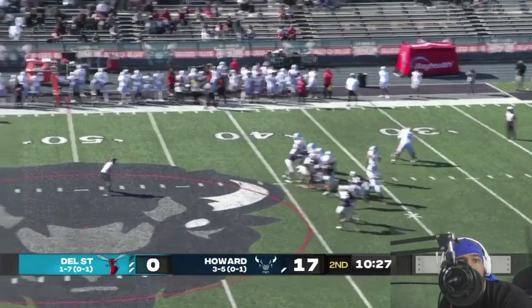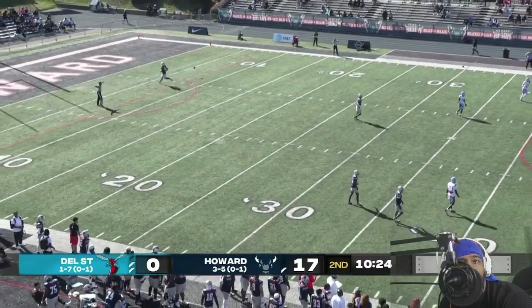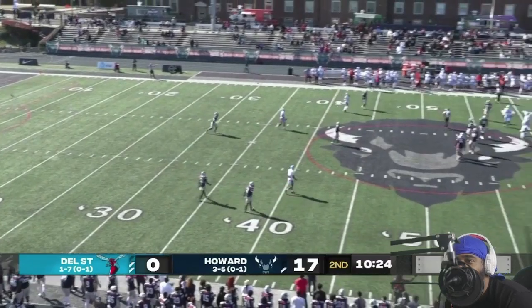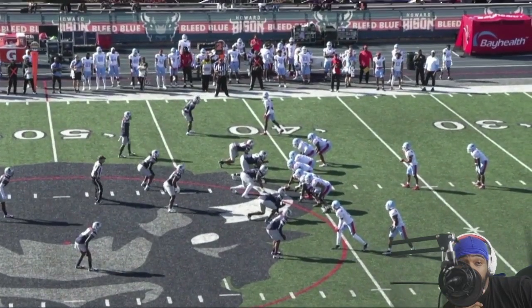Henry off of play action. Henry uncorks one deep. Henry way off the mark. Way off. Him and his wide receiver not on the same page. Left to go here in the opening half.